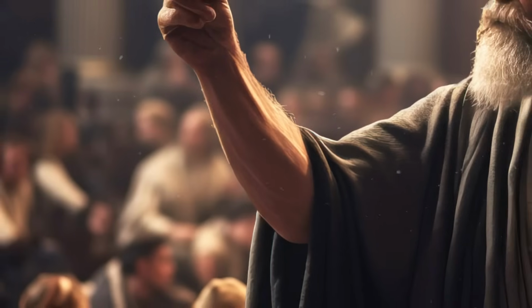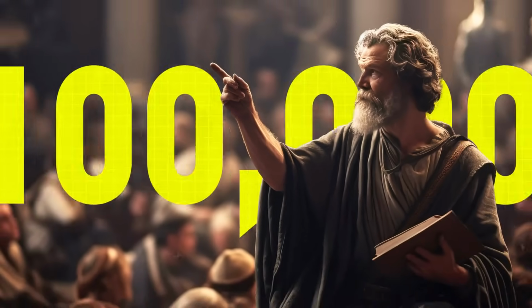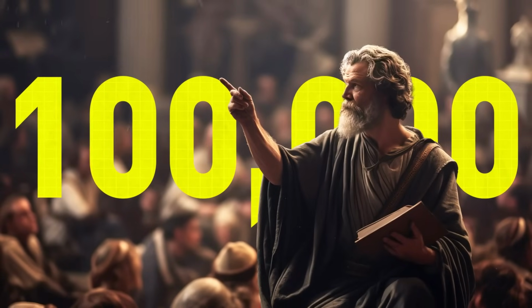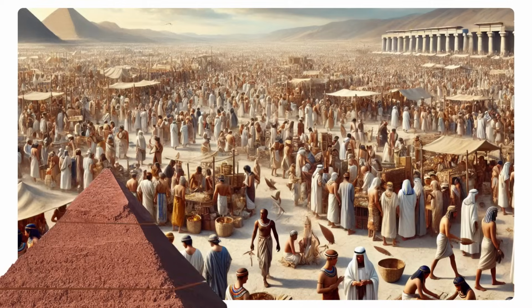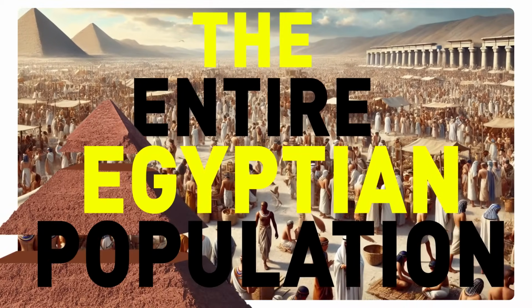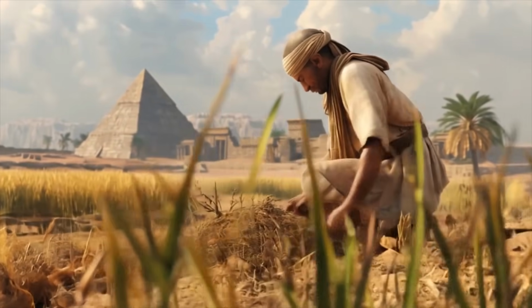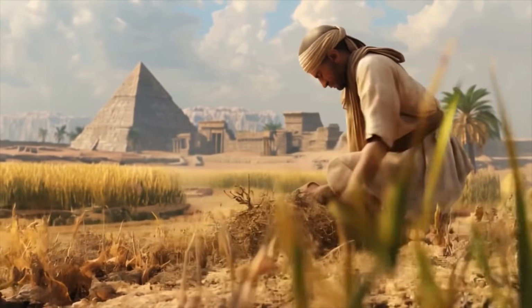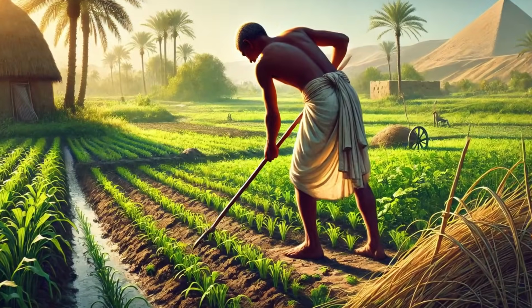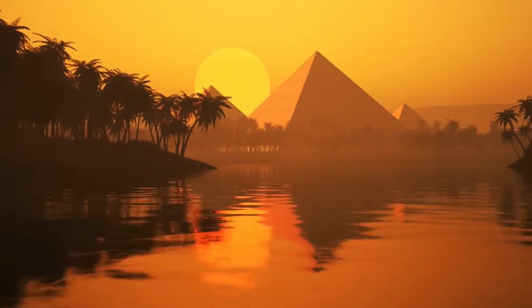There's more. Herodotus also dropped a mind-boggling number on us. 100,000 men were supposedly involved in this pyramid extravaganza. Did they hire the entire Egyptian population? Well, it might not be as far-fetched as it sounds. These men were probably mostly farmers, so they probably focused on the pyramids when there wasn't much work to be done in the fields. Like during the flood season of the Nile River.